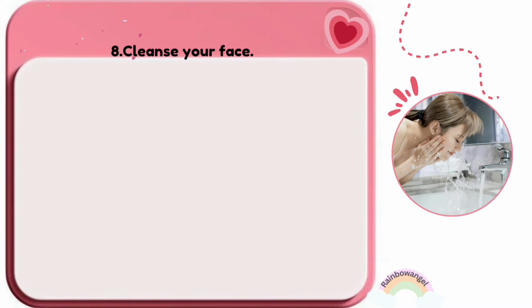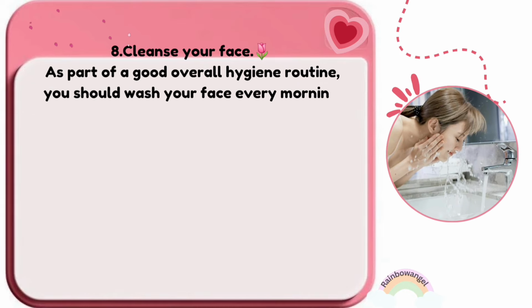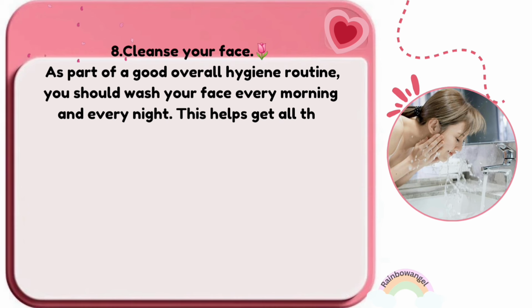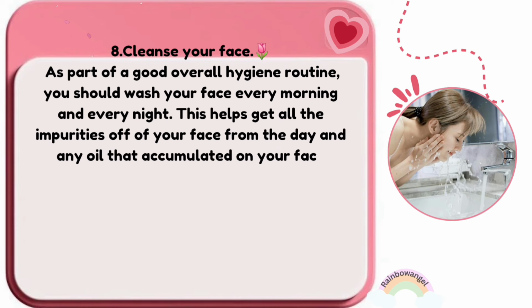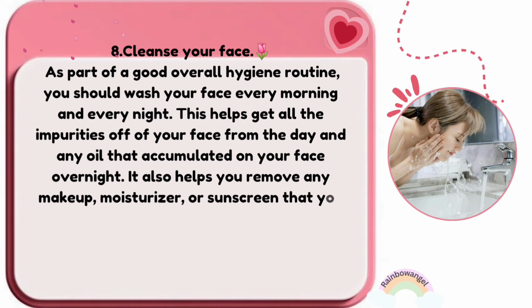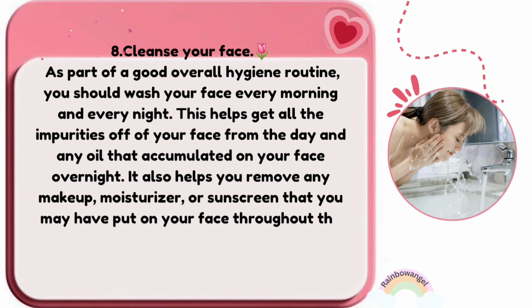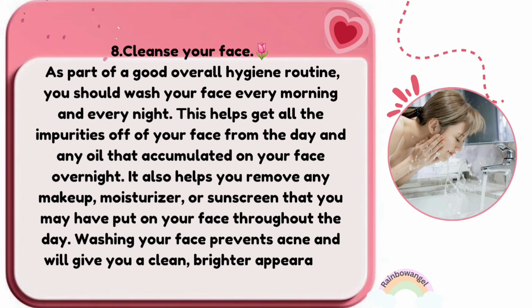8. Cleanse your face. As part of a good overall hygiene routine, you should wash your face every morning and every night. This helps get all the impurities off of your face from the day and any oil that accumulated on your face overnight. It also helps you remove any makeup, moisturizer, or sunscreen that you may have put on your face throughout the day. Washing your face prevents acne and will give you a clean, brighter appearance every day.